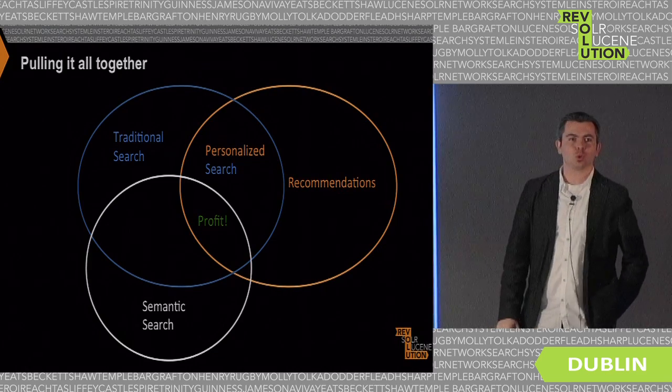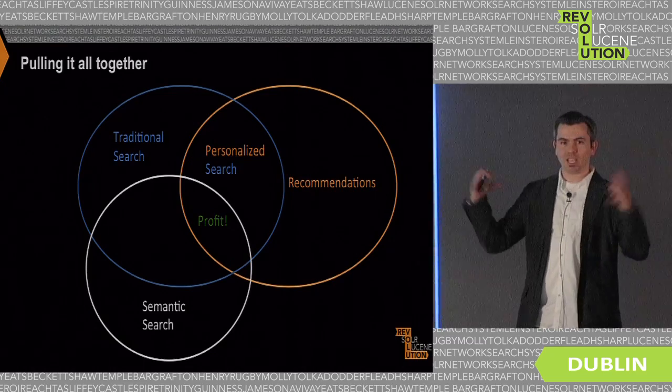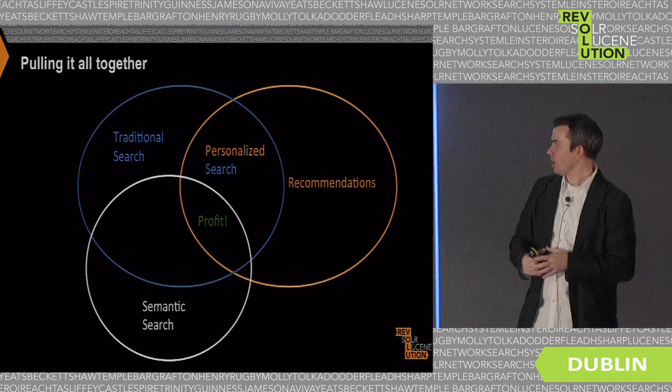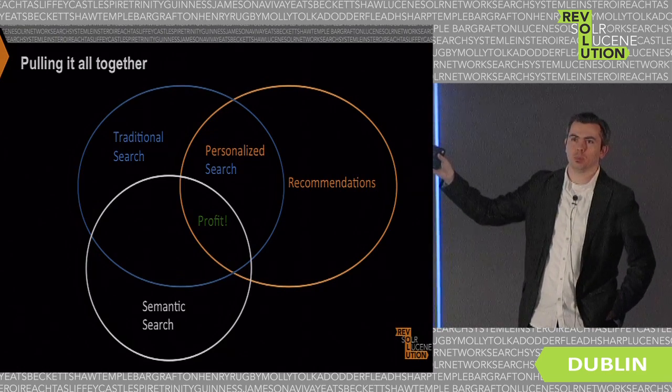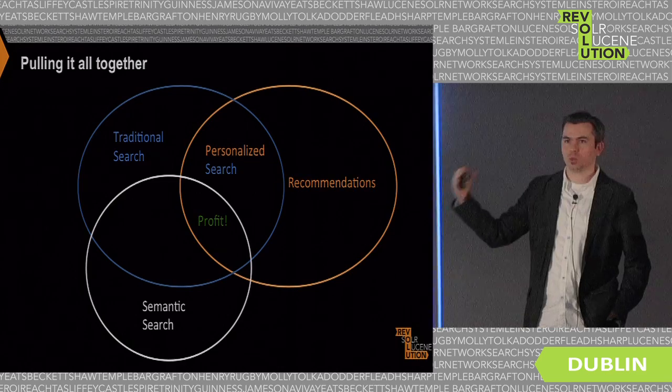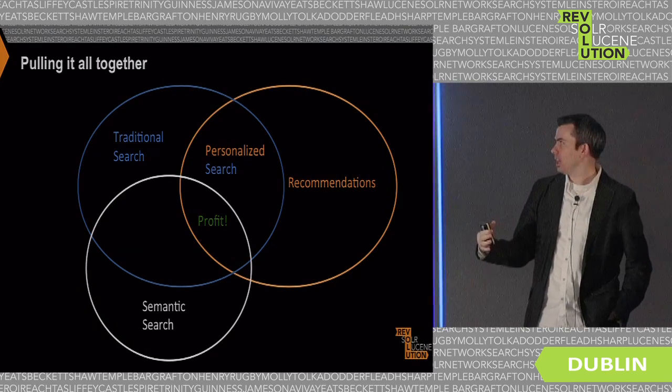So those were a bunch of different topics that were all related to relevancy. To try to piece all of that together for you, this blue circle here is traditional search. It's what probably 90% of the people in the room are doing. It's out of the box with Solr. I do keyword-based searching, location-based searching, attribute-based searching.